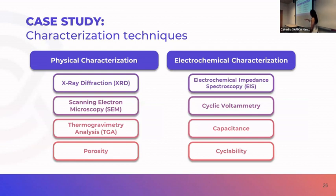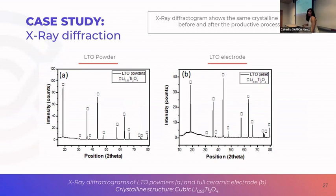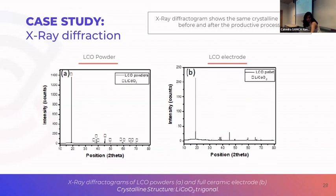Here you can see the techniques which we used to carry out the case study. First, physical characterization and then electrochemical characterization. Okay, the physical characterization. We carry out X-ray diffraction studies to check that the crystalline structure in the full ceramic electrode after the whole productive process was the same as the raw material, the powder, okay? And the results show that the crystalline structure was cubic and it's the same, okay? The same study was carried out with LCO, okay? In this case, the crystalline structure was trigonal.